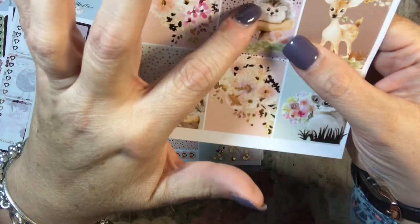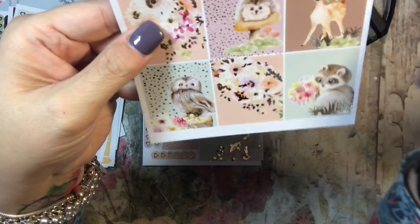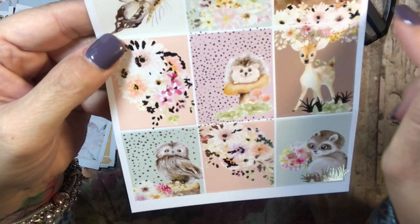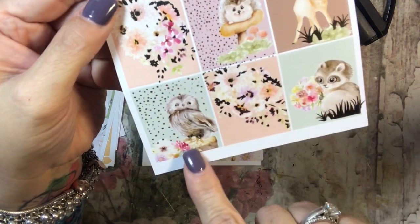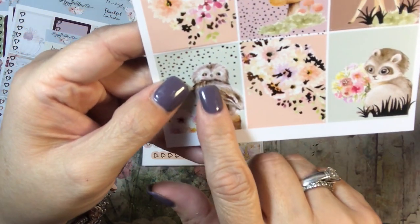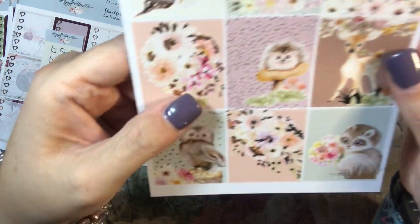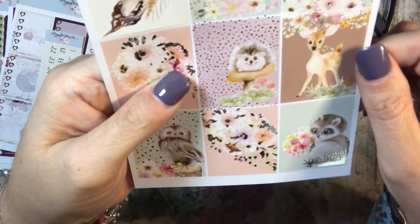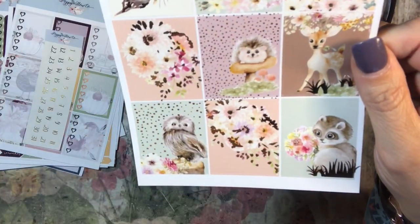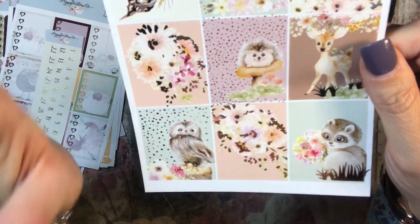I really just want to eat this hedgehog. He is so cute. Oh my gosh. It looks like it's like a painting right in front of you. Oh my gosh. The little polar bear and the deer and the little owl. And the raccoon. I love this owl. His little hair. It's almost as cute as the little hedgehog. Oh my goodness. And the butterfly. You know it's a good kit when the butterfly is the ugliest of all of them.